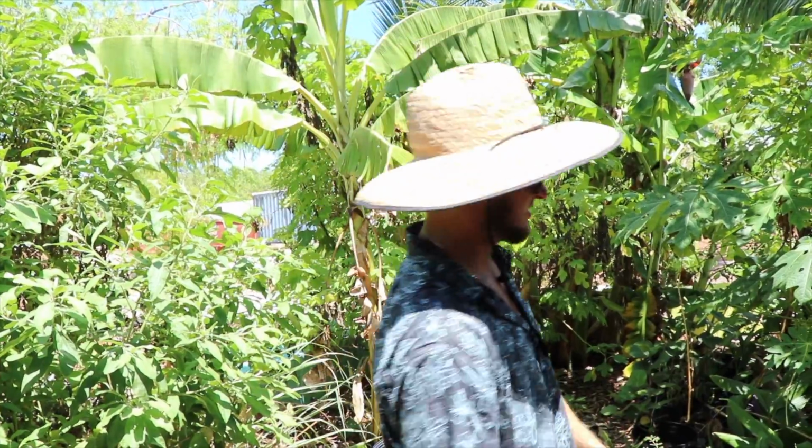So to be able to come back here and then start to grow all this stuff, it's like this amazing nostalgic meal, because we go out and we'll spear our own fish and harvest our own pigeon peas, and then we'll actually have Polynesian coconut graters to crack your coconuts. We bread our own fish with our dehydrated coconut meat and stuff like that.